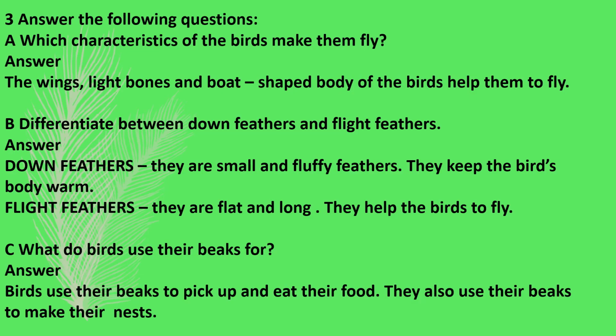Answer the following questions. Children, in this part, a few questions are given to you and you need to give the answers, the explanation of those questions. The first question is, which characteristics of the birds make them fly? The most beautiful thing about a bird is to fly. When we see a bird flying, we feel very magical and happy, right? So, what are the things which make a bird different? What are the characteristics which make a bird fly? We have to discuss that in this question.